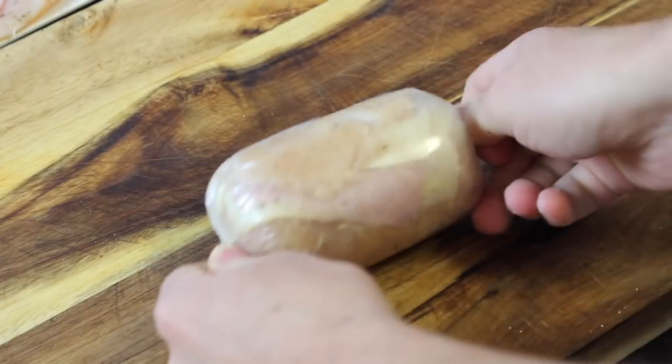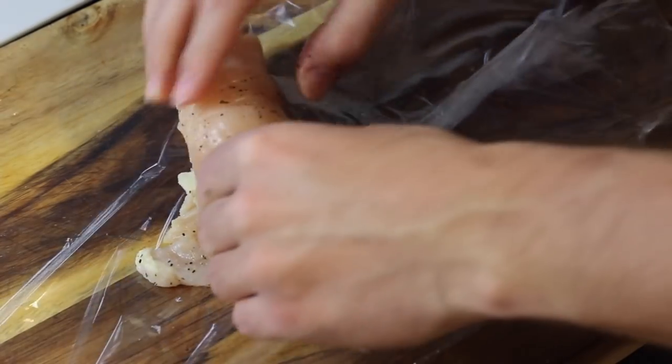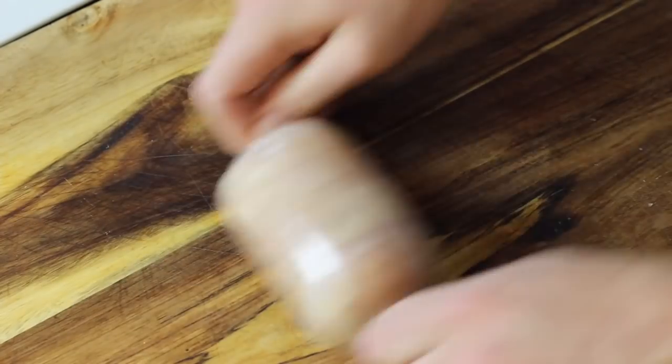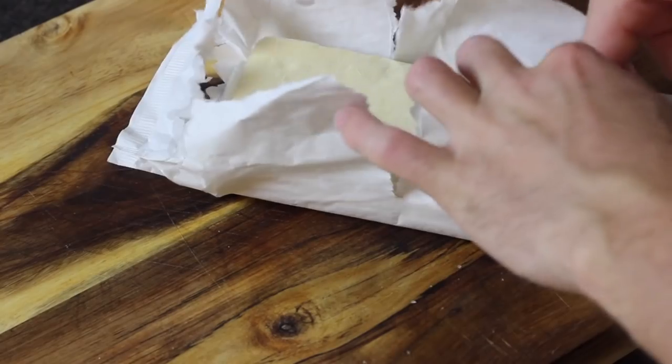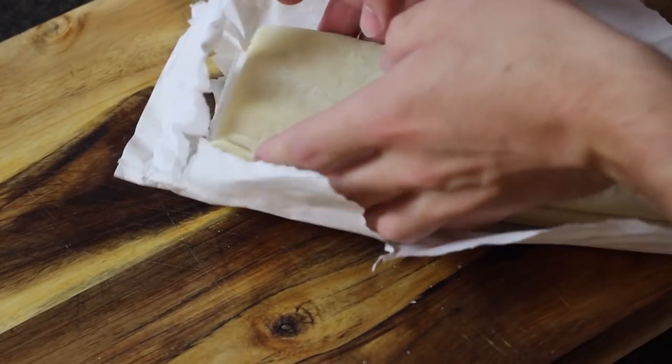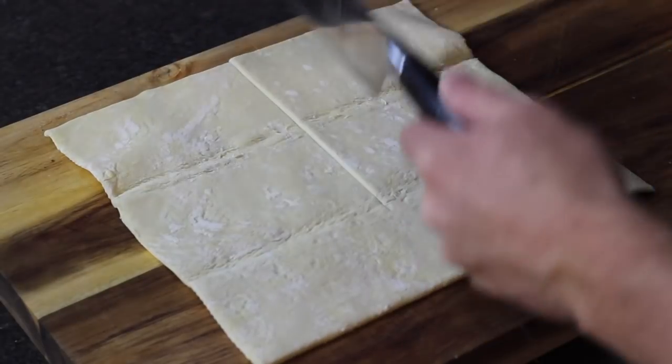Now with each one of these, you wanna roll them up, try to keep all that cheese and stuff on the inside, and then roll them in some plastic wrap so they can set in the fridge for at least 30 minutes. It's just gonna make our lives a little bit easier when we try to roll them in the puff pastry later. Speaking of which though, I began to roll my pieces out.